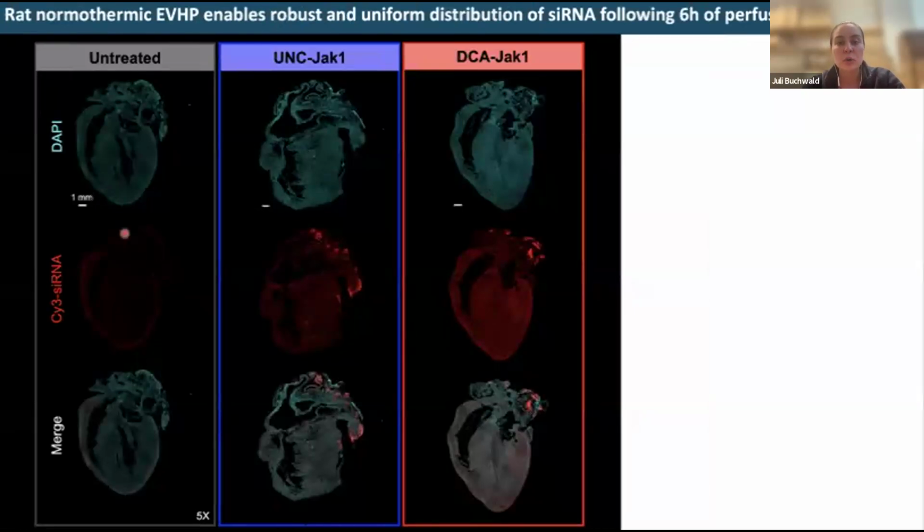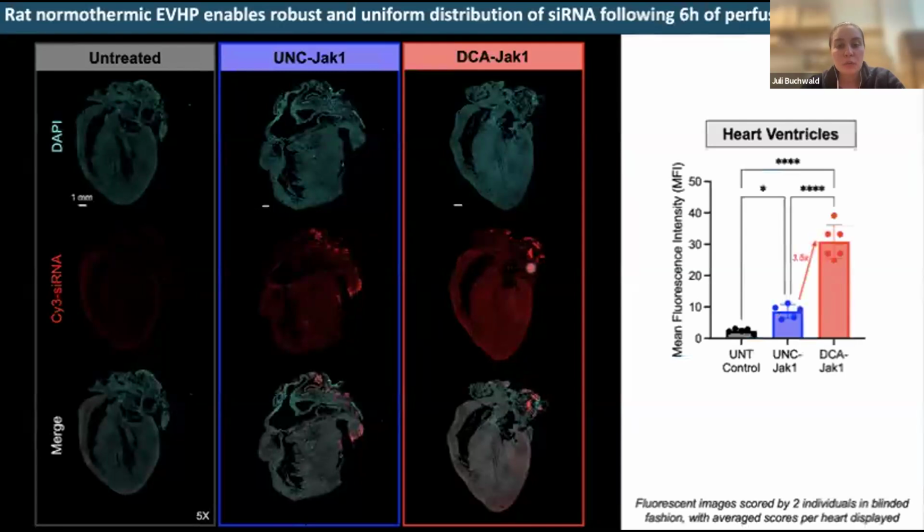On the left here are control hearts, which were perfused for 6 hours without siRNA. In the middle are hearts perfused with unconjugated siRNA, and on the right are hearts perfused with DCA siRNA. We see uniform Cy3 signal throughout cardiac tissue with the DCA conjugated siRNA treated hearts across multiple rounds of perfusions, with the DCA conjugate enhancing siRNA delivery by 3.5-fold relative to unconjugated controls, emphasizing that EVHP serves as a platform for reproducible and whole organ treatment.